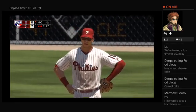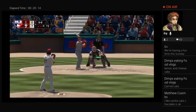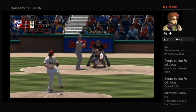This late, every play is exciting and stressful for the fielders. We'll see if they can continue making the plays behind him.